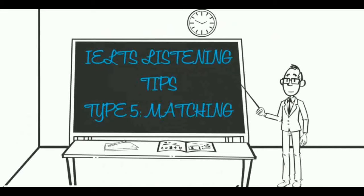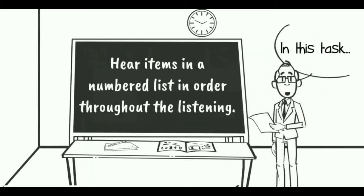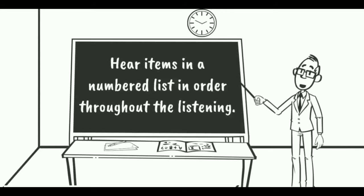Matching. In this task, you will hear items in a numbered list in order throughout the listening. The numbered list is always in the same order as you hear it in the recording. But the ideas in the said list may be expressed in a different way in the recording.